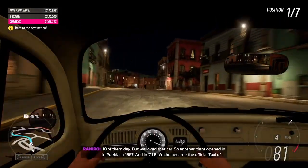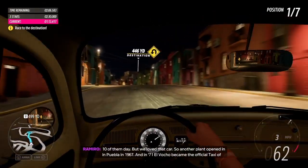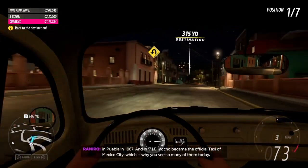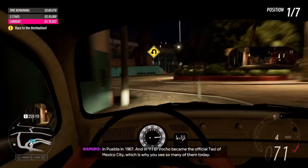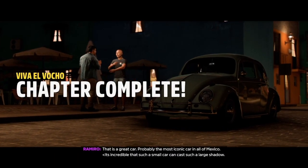But we love that car. So another plant opened in Puebla in 1967. And in '71, El Bocho became the official taxi of Mexico City, which is why you see so many of them today. That is a great car. Probably the most iconic car in all of Mexico.